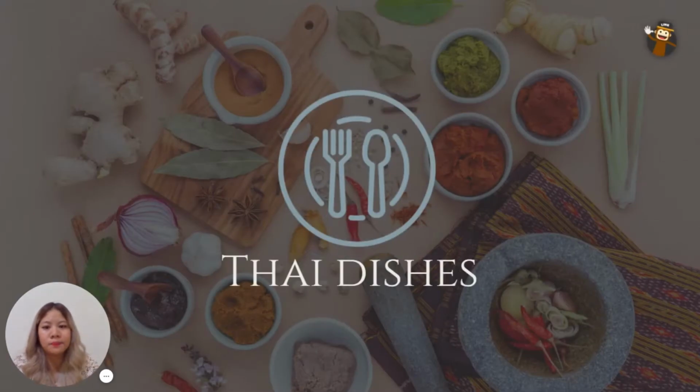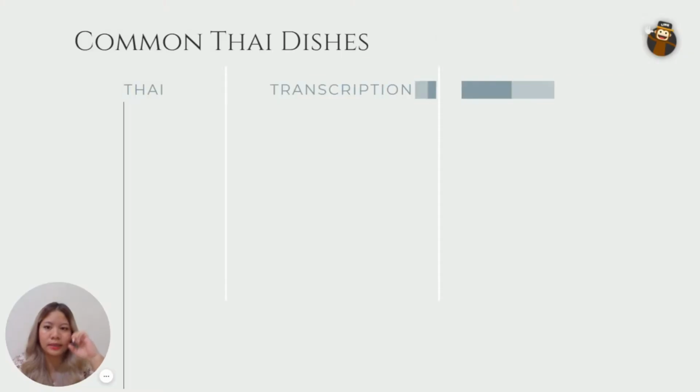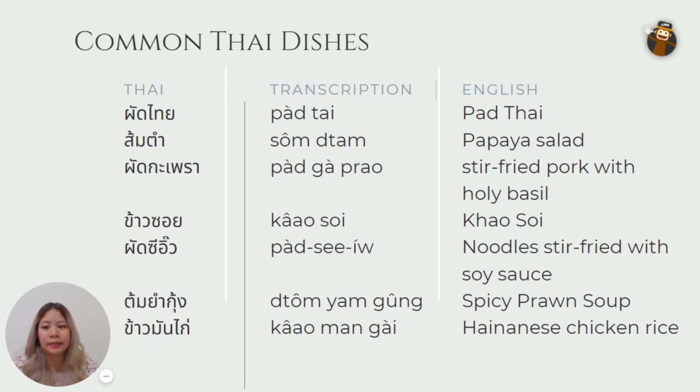And here is a list of some Thai dishes. Let's start with the first one, Pad Thai. Pad Thai is kind of like stir-fried noodles, and I think most of you might know this. This one is really popular. The next one is Som Tam. Som Tam is papaya salad. It's my favorite as well. I think this one is also famous.